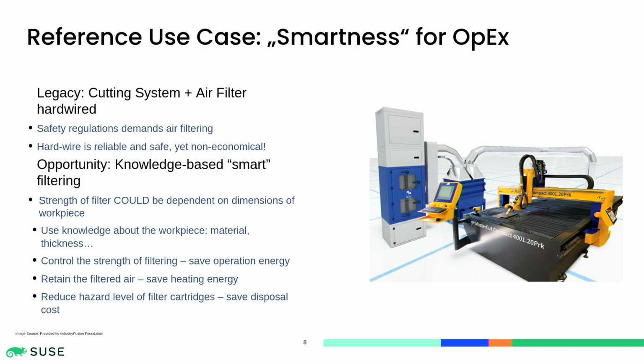then you could optimize the usage of the air filter. For instance, if you know which material is cut, if you know the dimension of the workpiece, if you know whether you can blow out the air after filtering out of the building or it is retained in the building. So this has a lot of consequences. But you can apparently use it to save money and save operational costs.